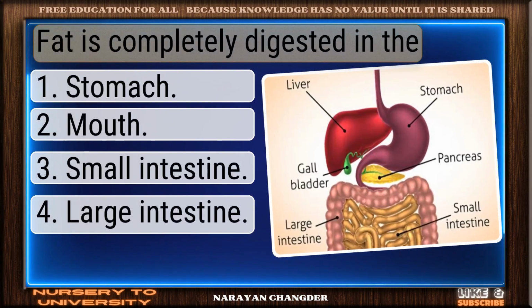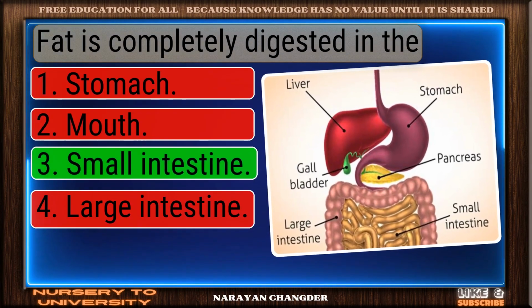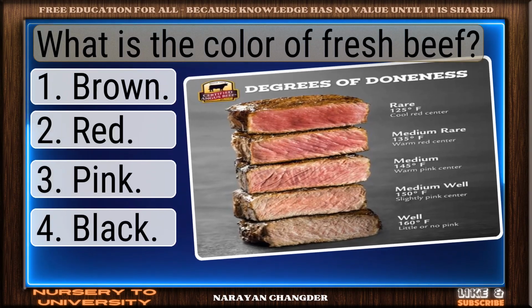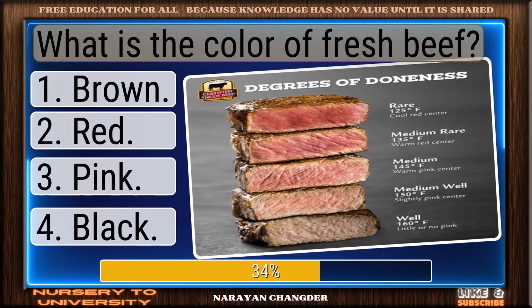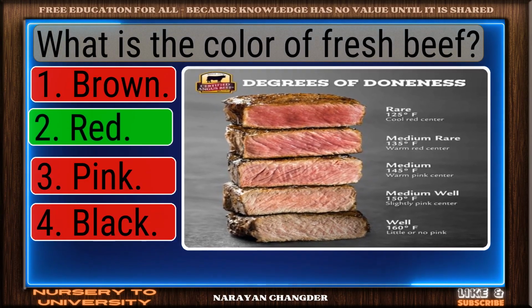Fat is completely digested in there. You got it. Your choice, small intestine, is right. What is the color of fresh beef? Valid point. Red is true.